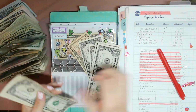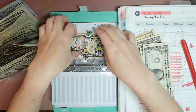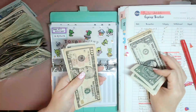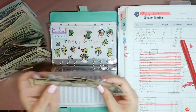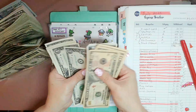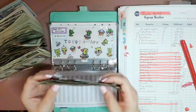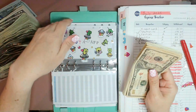12, 13, 14. Okay, so now my app has 10, 20, 30, 35, 36, 37, 38, 39, 40, 41, 42. So $42 saved for the Toyota app due in April.